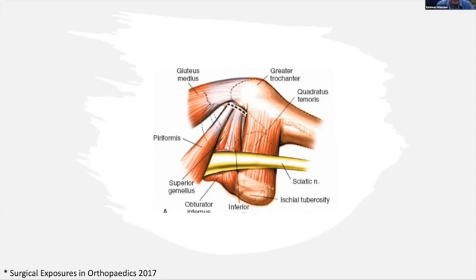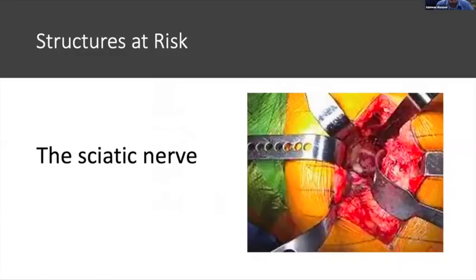Sciatic nerve injury can happen for many reasons. It can be direct injury, whether with diathermy or the knife, but this is unlikely. The most common cause of sciatic nerve injury is retraction, from your retractors. So it's very important when you put a sharp Hohmann or any retractor, you think about where it is in relation to the nerve, because the most common injury to the sciatic nerve during the operation is from the retractors, when you put them in without noticing where your sciatic nerve is.